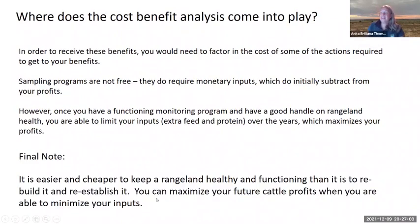So, final note, it's easier and cheaper to keep a rangeland healthy and functioning than it is to rebuild it and reestablish it. So you can maximize your future cattle profits when you're able to minimize your inputs.